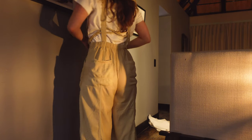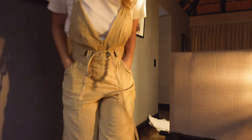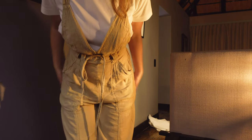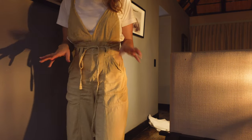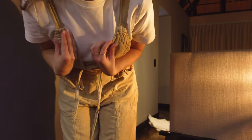Let me see if I've got a better. Actually, let me just pop you down and then I can show you it properly. But this jumpsuit is honestly 10 out of 10. It crosses over the back, so it's quite cute when you don't need a t-shirt with it. I just wore a t-shirt underneath it because I thought it'd be warmer and I thought this was absolutely perfect for safari. So if it was really hot, I just wouldn't wear the t-shirt and I wouldn't need a jumper over the top.